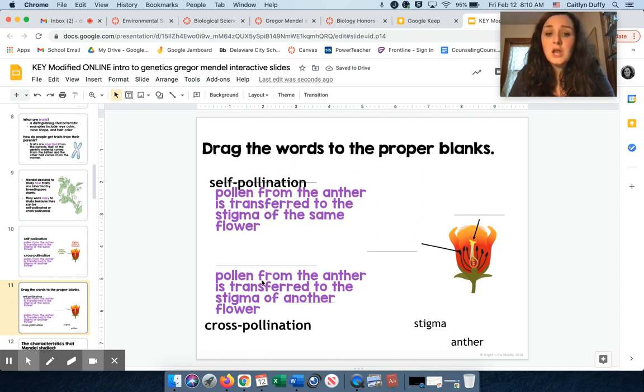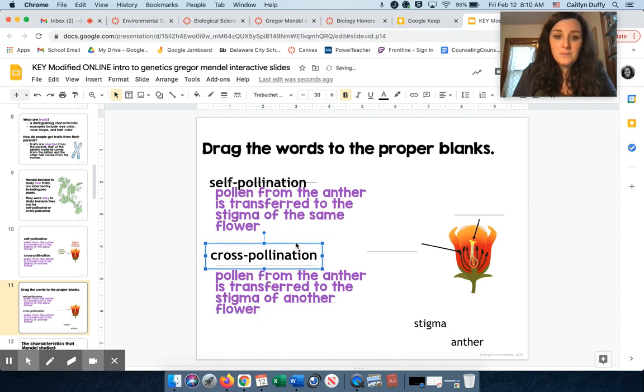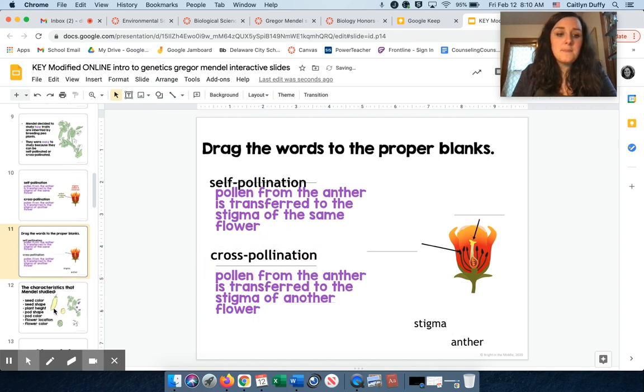Okay, self-pollination. Pollen from one flower is transferred to the same flower. So this would be two different flowers involved. That's going to be cross-pollination. All righty.